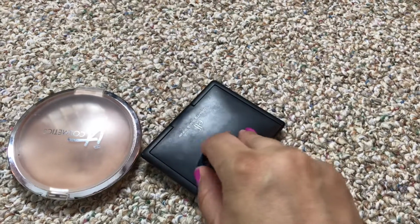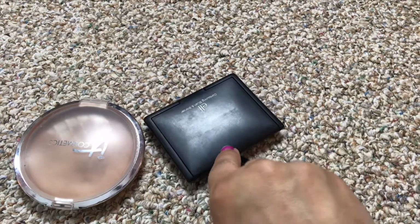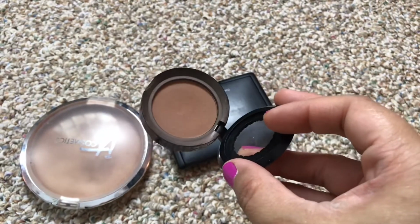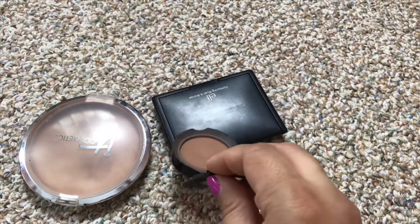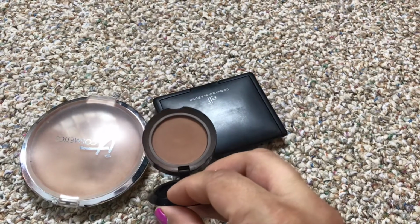So this is what I have so far. I've used it a couple times, but I haven't made much progress. So that is what it's looking like right now. And these take forever, but once I'm done with this one and my Tease shadow, I will definitely start using this one a ton.